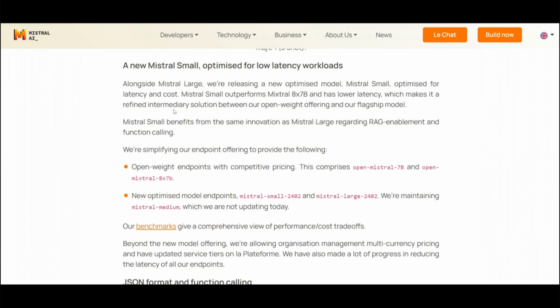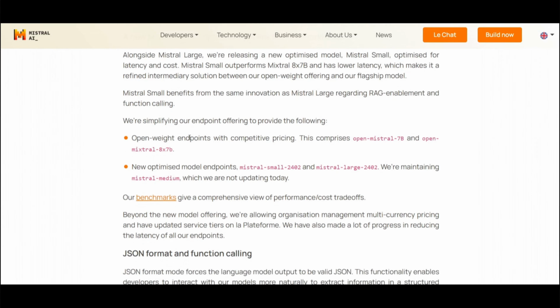This means that users of the Mistral Small model will benefit from the same innovative features that are present in the Mistral Large model, such as RAG, retrieval augmented generation enablement, function calling capabilities, and endpoints that offer a more simplified approach to utilizing open weights. Moreover, with the introduction of the Mistral 7 billion model and the Mixtral 8x7B model, new optimized models have been developed. These models not only include endpoints similar to those found in the Mistral Small model, but also introduce multi-currency pricing for organizational management. This enhancement facilitates users in accessing and utilizing these models through their platform, providing flexibility and ease of use across different organizational needs and geographic locations.